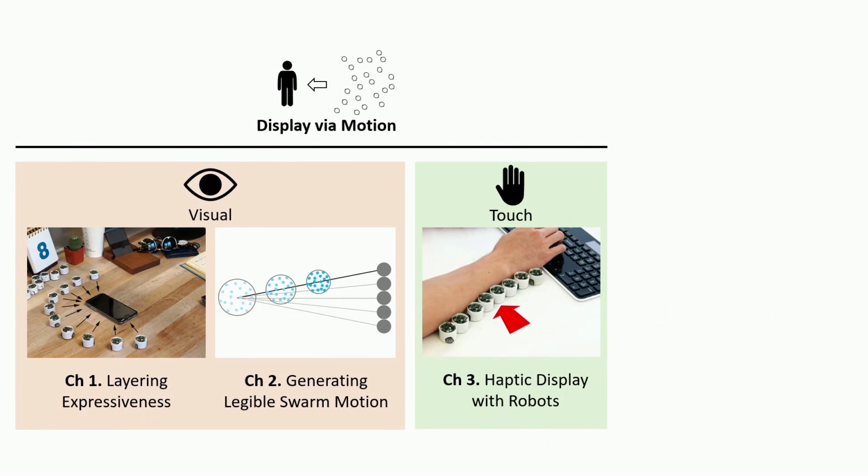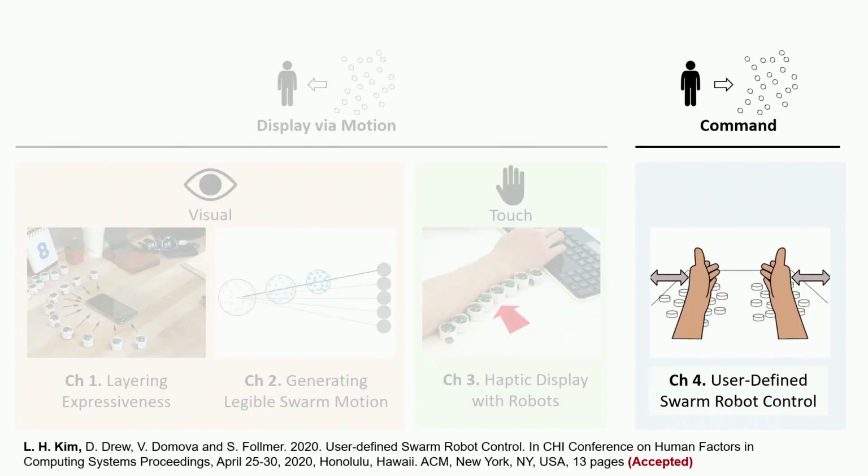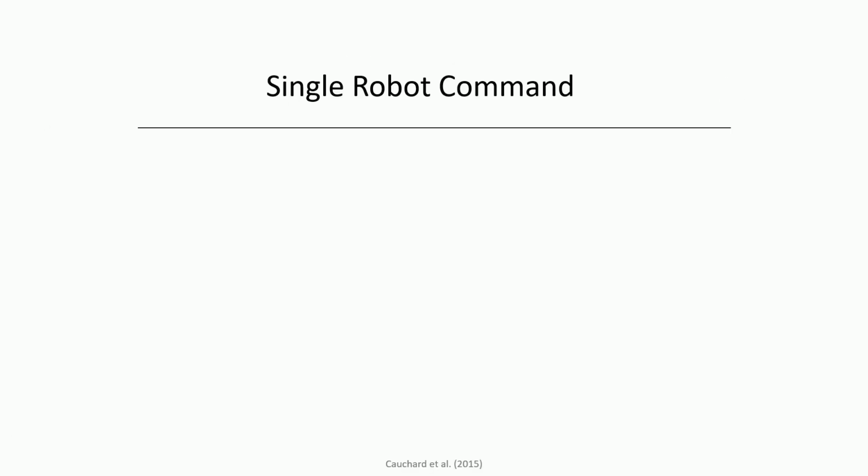In the last 3 chapters, I talked about how the robots should convey information to the users. In the last one, I will switch gears and talk about how to enable users to command a large number of robots. For a single robot, researchers have developed many different ways to control it.